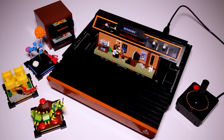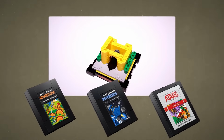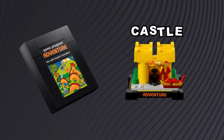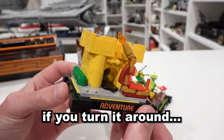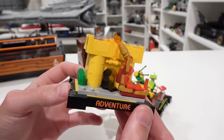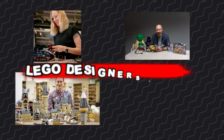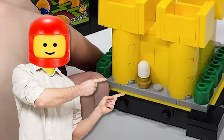Along with the LEGO Atari 2600, you can also build three smaller models that represent each game. The model for Adventure is a little castle, but you may be wondering, where's the Easter egg? Well, if you turn the castle around and look at the back of it, there's actually a LEGO egg sitting right there. This was a great way for LEGO to reference the first Easter egg in video game history. And considering how good the LEGO designers are, no wonder they were able to do something like this so easily.